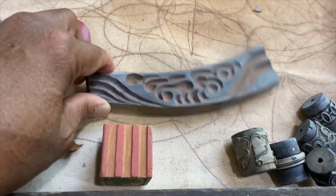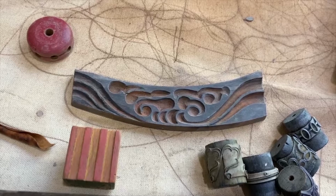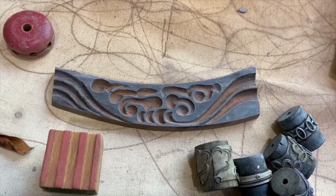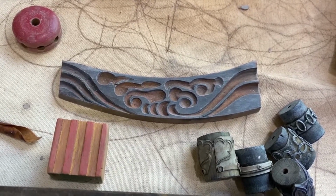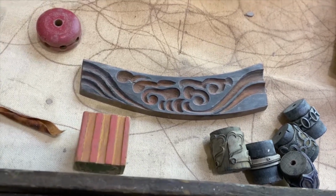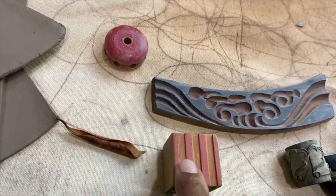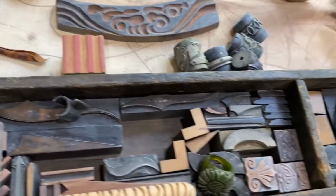And what about this one? You were telling me about that. That one was made to decorate Japanese roof tiles, and I got that on eBay from my favorite seller in Japan. I've bought several things from him. Wow. And then some basics like this one here. Yeah, because kids' toys make good pottery tools sometimes.